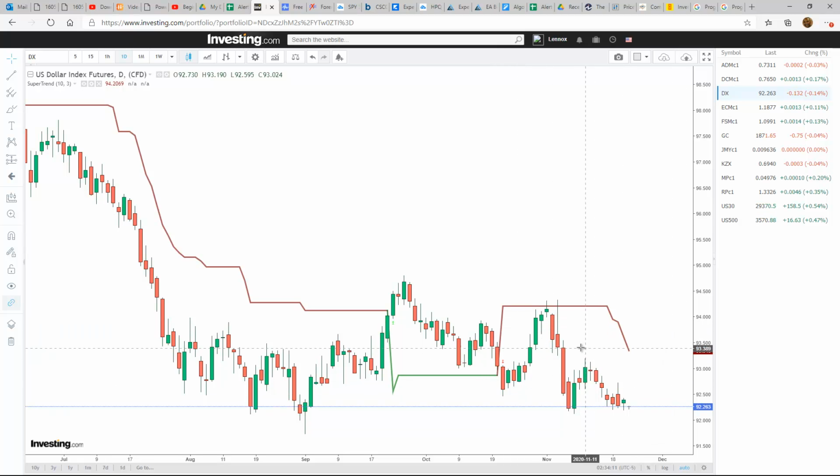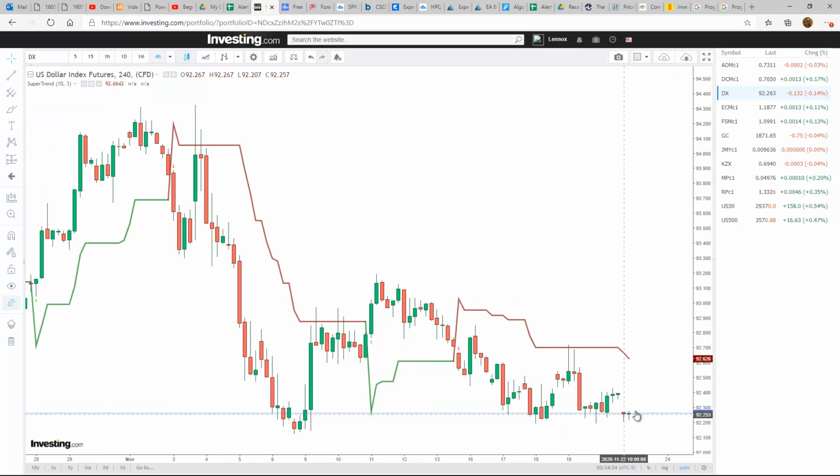And right now, any pullback is just an opportunity for sells, because this is on its way to the downside all the way down. Okay, so even if I went to the 4 hour, I think you would still see, yes, we might get a little push back up, but it's going to be short-lived, and price should be heading south, breaking these lows.